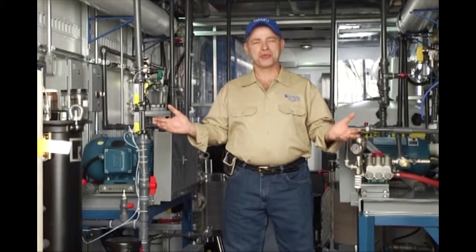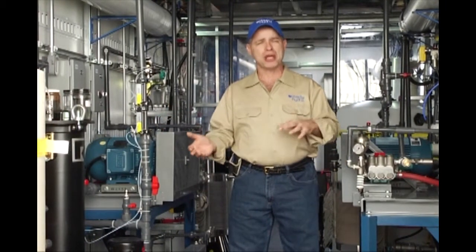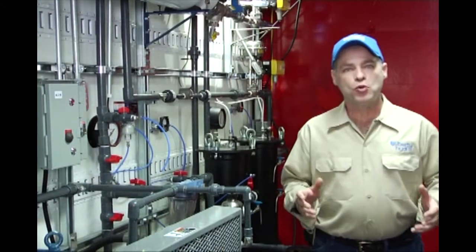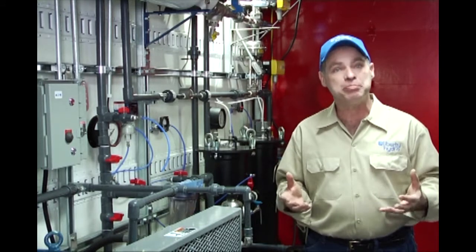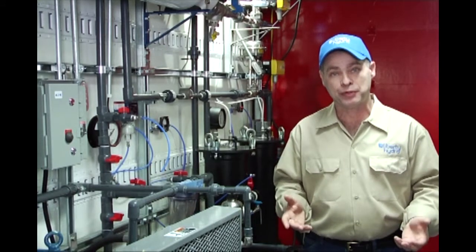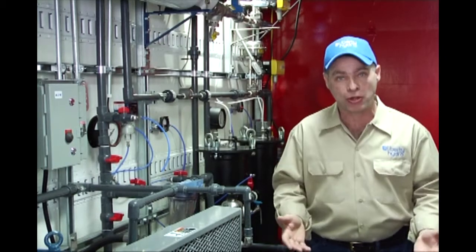This is the inside of the ROVr. The ROVr separates water containing dissolved solids into a clean stream and a rejected stream. With ROVr on site, we can recycle the water right there. And we can minimize the amount of water that must be hauled away for disposal. The less water you have to haul away, the lower your cost.